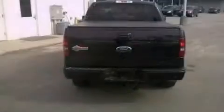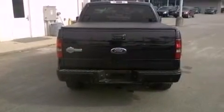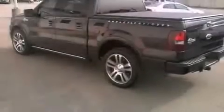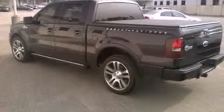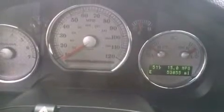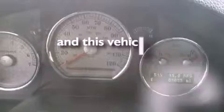monitoring system. The following features are also included: a power driver's seat, air conditioning with automatic climate control, cruise control, a CD player, leather seats, performance tires, a bed liner, an anti-lock braking system, heated side view mirrors, and this vehicle has less than 54,000 miles.